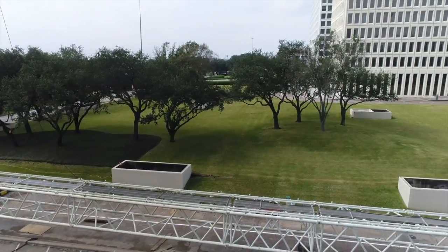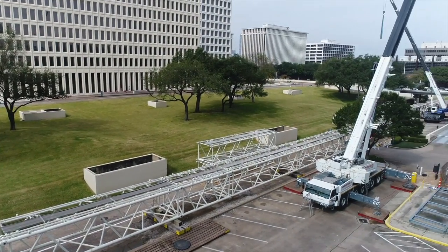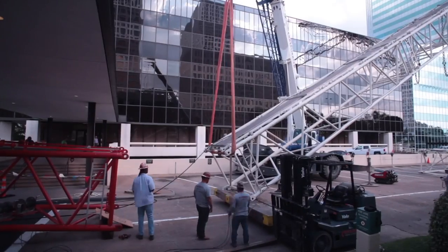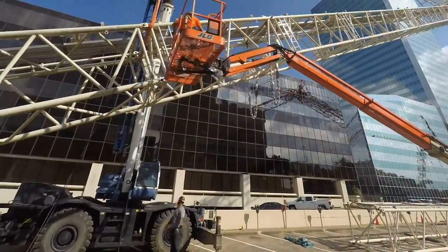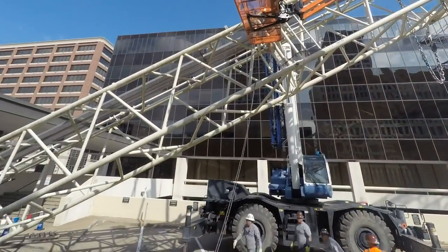Another major challenge was to build 590 feet of boom in a space of only 535 feet, which ended in a covered walkway. To overcome this hurdle, the rigging crew used a man lift to pin the last few boom sections in the air.